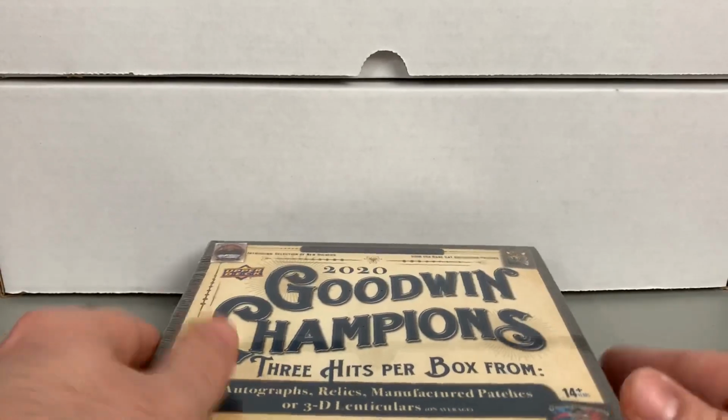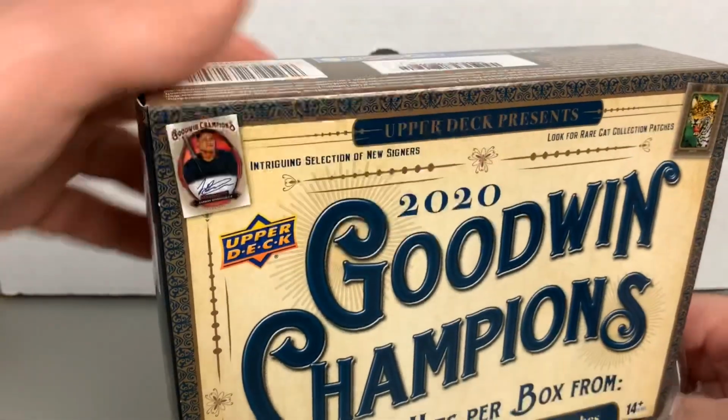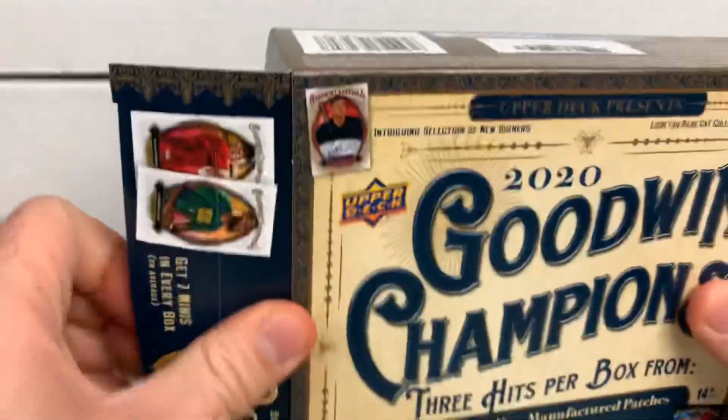I've opened some Goodwin Champions in past years, some retail packs or just loose packs, but never a full box. So we'll see how this goes. But once again, thank you, Upper Deck.